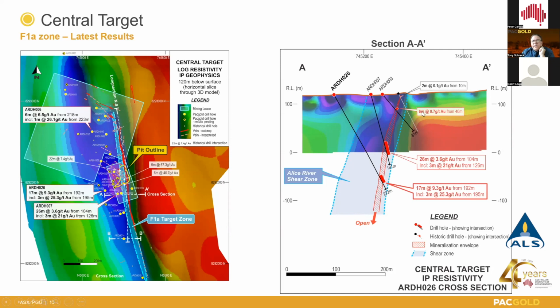Our first hole intersected 6 meters at 0.7. You wouldn't really get too excited about that, but again, the vein textures told us we should go deeper. So we stepped back, drilled another hole, got 26 meters at 3.6 with 3 at 21. Things were getting really, really exciting for us. But still the vein textures and our exploration model said we needed to go deeper again. So we stepped back. Hole 26 was one of the recent holes we've just released, 17 meters at 9.3. Now this is getting really, really interesting. These are some of the results that have really accelerated our excitement and belief in our model with the project.